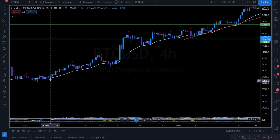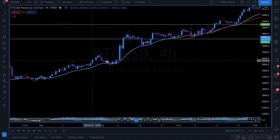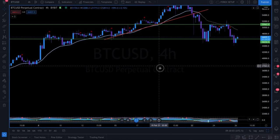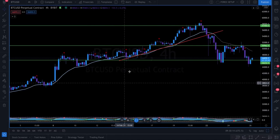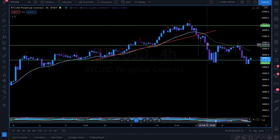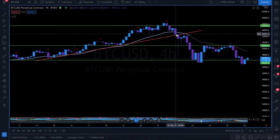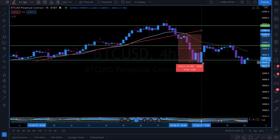Look at how the 21 EMA is acting as support. The price can't break down below it. Right here, the price can't break down below it. It can't break down below it right here either. Using the 21 EMA is a great indication of whether we are in a bear trend or a bull trend, an uptrend or a downtrend. For example, right here, if we broke below and closed a candle below this 21 EMA, you can be very confident entering a short position as long as you get confluence in Market Cipher.